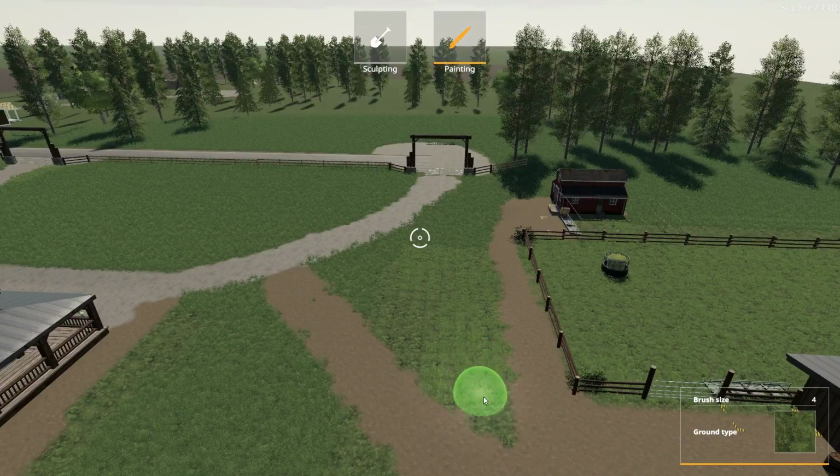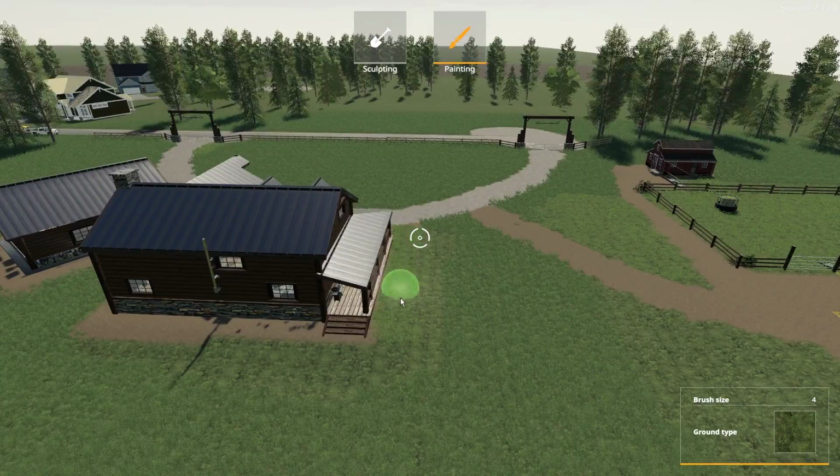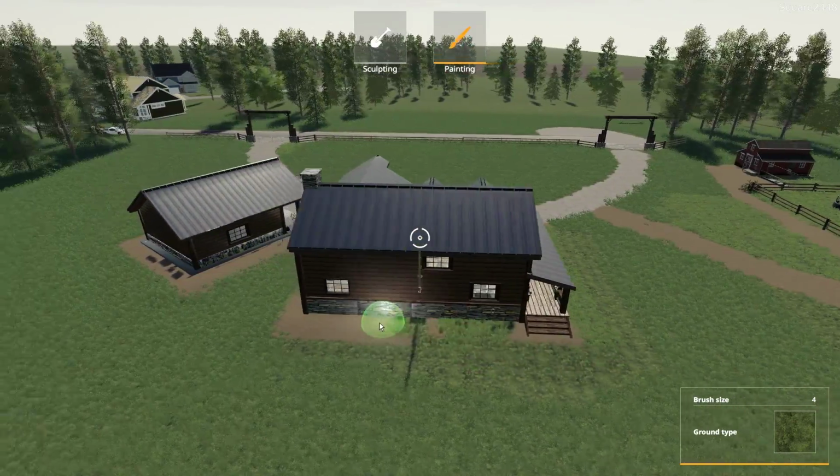Now I do want to add some more trees before we end today's video, and I definitely want to get an American flag. We'll have to find a place for it. Maybe actually out front the ranch I think would be a great spot.